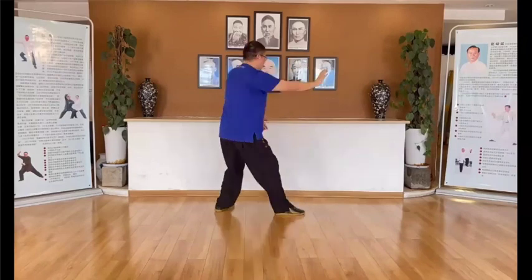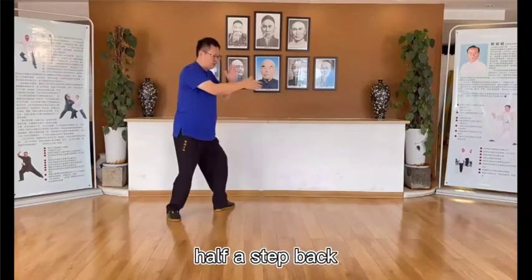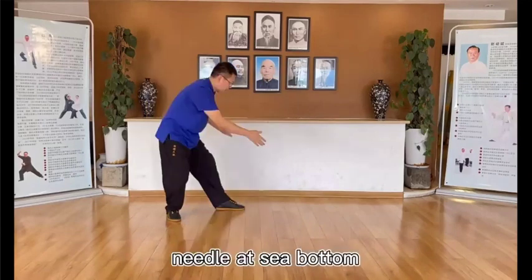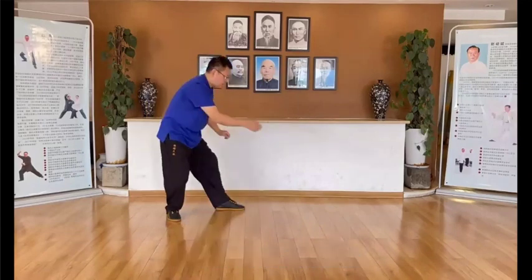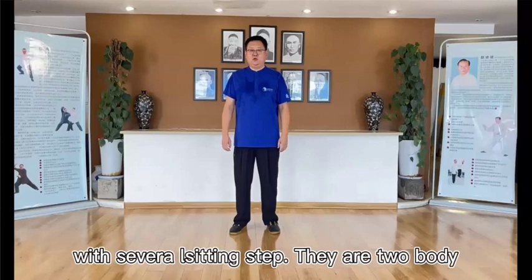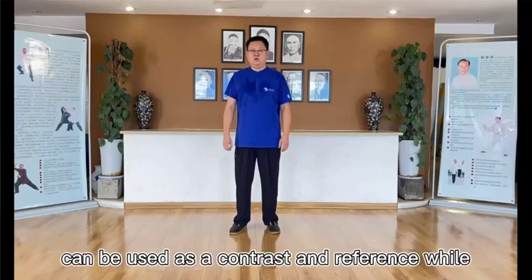Next action, hand open, knee lift. Half step back, get the next action, needle at sea bottom. It's a full work of continuous backward with several sitting steps. There are two body methods, about forward and backward, which can be used as contrast and reference while practicing.